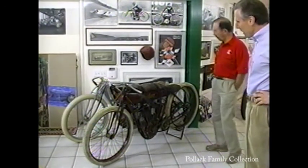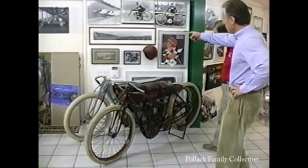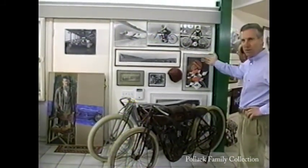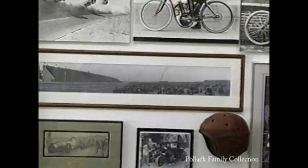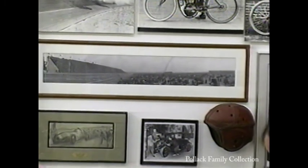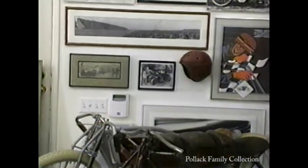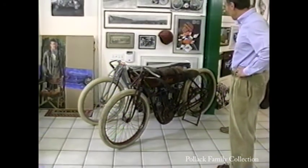Two board track motorcycles that actually ran right here in Beverly Hills. This panorama here is the Los Angeles Speedway, which is right on the corner of Wilshire and Santa Monica Boulevard. It was almost the size of Indy, and it was a wooden track. This is a 1914 Indian and a 1915 Excelsior. The Excelsior was a very, very rare and fast bike. First bike to do 100 miles an hour average around the track.